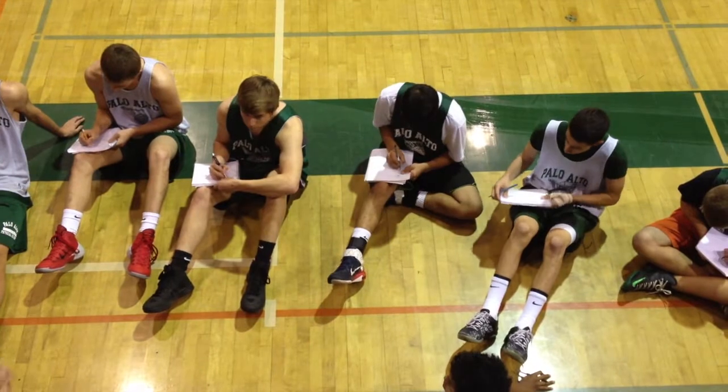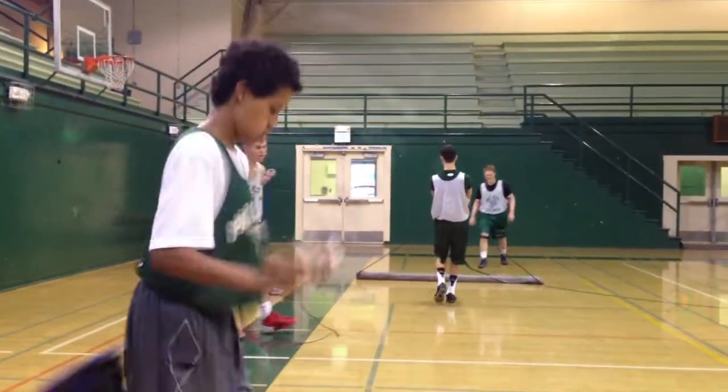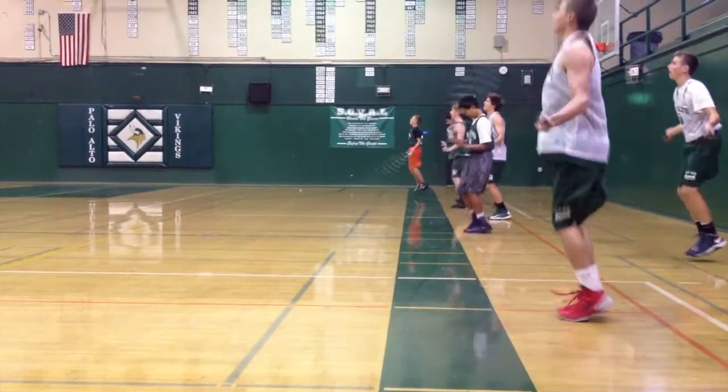Actually, it was a fine gym for the 1920s, or the 1930s, or the 1940s, but when we look at sports facilities at all levels, you simply don't see gyms or stadiums that are that old.